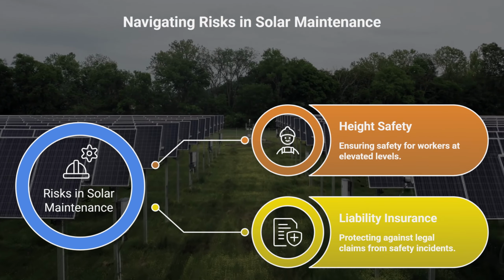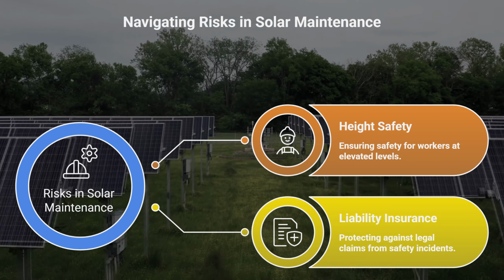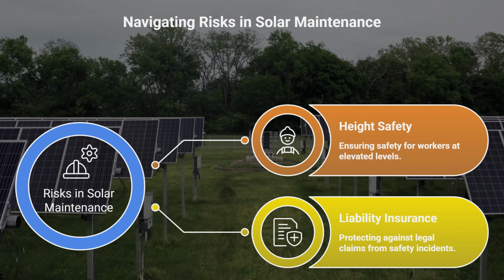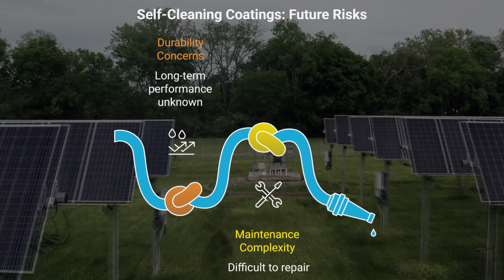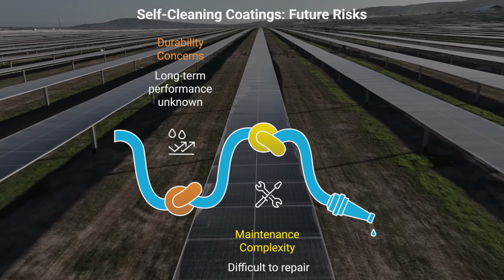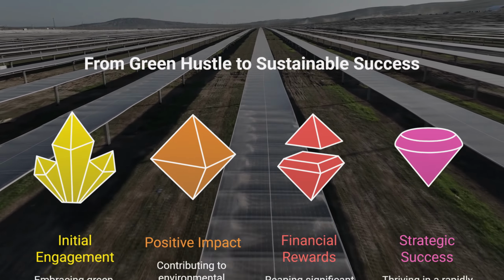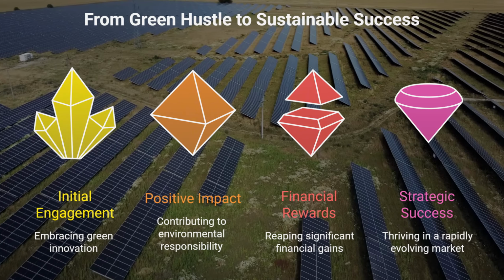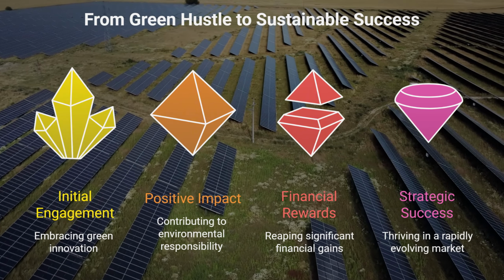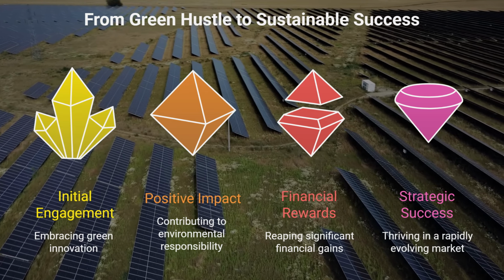The risks are real. Working at heights requires certification and insurance. In 2026, liability is your biggest expense. You also need to stay updated on panel technology. New, self-cleaning coatings are coming, but they still require expert inspection. The verdict: solar maintenance is the trash collection of the green energy age. It's unglamorous, essential, and extremely profitable.